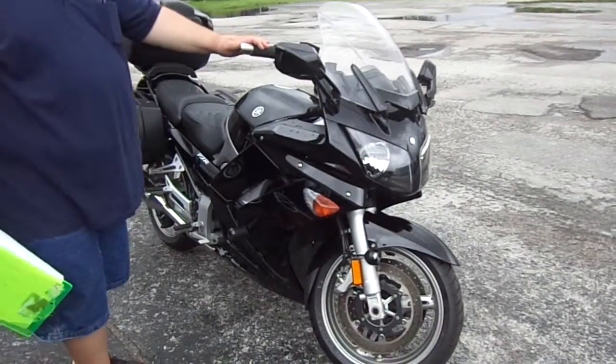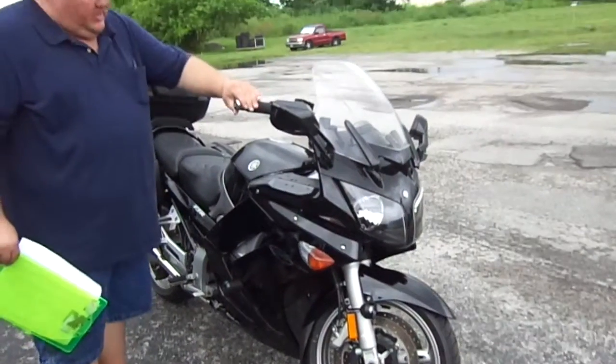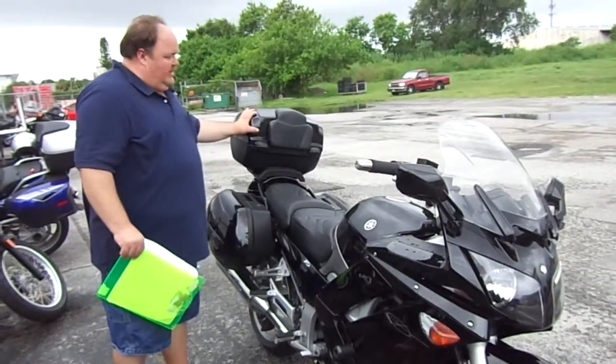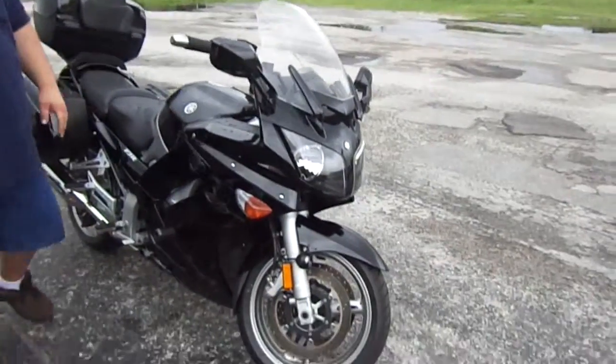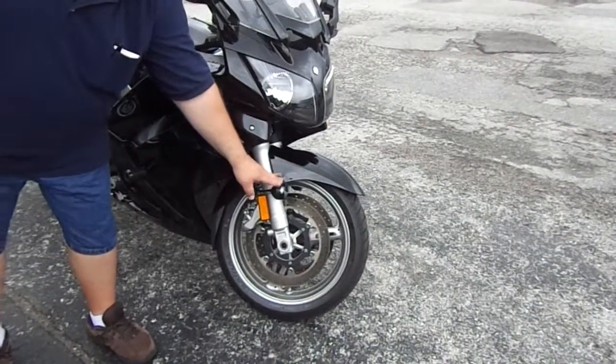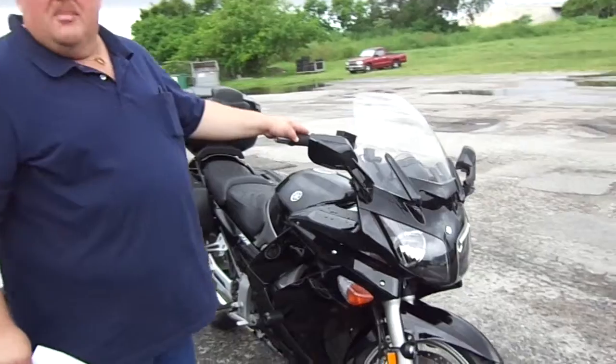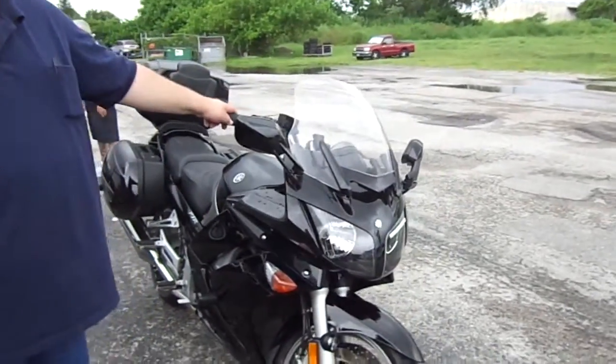The customer also added heated grips on the motorcycle. It's also got frame sliders. It's got a custom seat on it, top box as well. And these nice LED driving fog lights here on the motorcycle up front. This bike also has a power windshield and a drive shaft.